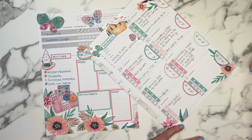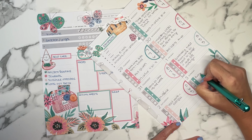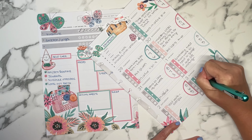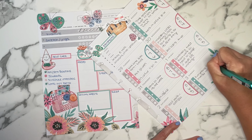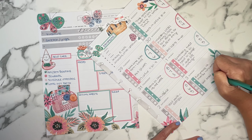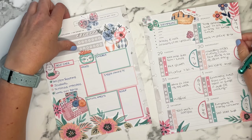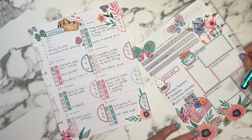I don't really have much to write today. So I'm gonna just write everything. Okay. Energy consistent, and still taking my supplements, which are for my energy levels. Okay, so now I'm gonna go ahead and fill in this.